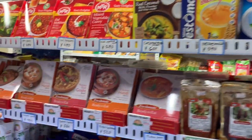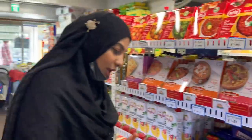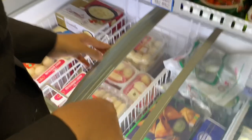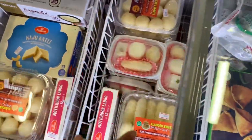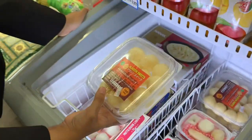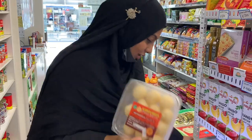These are the ready-made food items, ready to eat. And wow, look at that. This section is my favorite. Look at that. They have fresh sweets. Look at that. Aladdin sweets. They have fresh sweets. This is rasgulla.